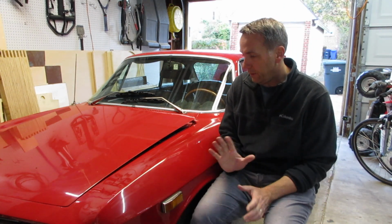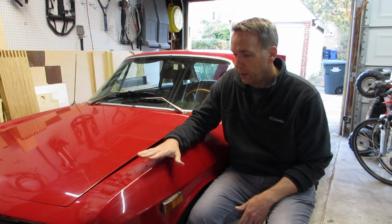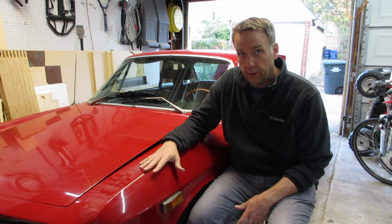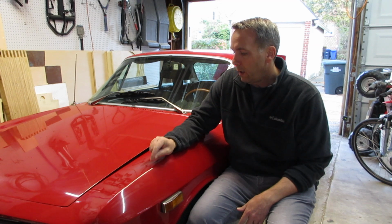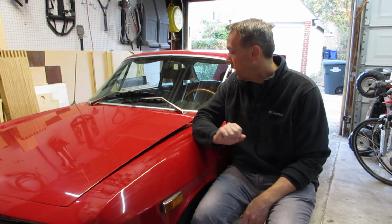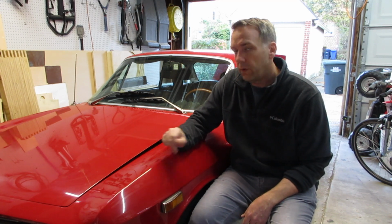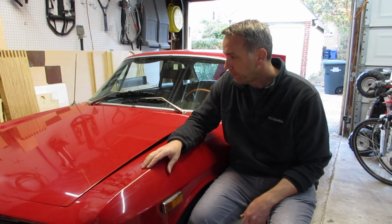First, about the history of this car. This is my father-in-law's originally. He bought it brand new, 1974. My wife actually drove this car to high school, if you can imagine. It has about 74,000 miles on it, original miles.